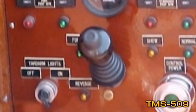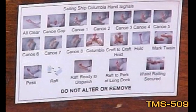The engine controls. Hand signals the cast members use.